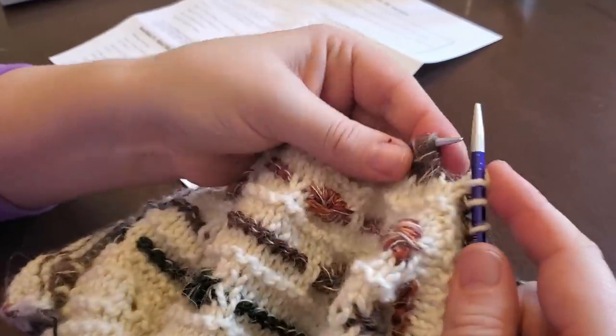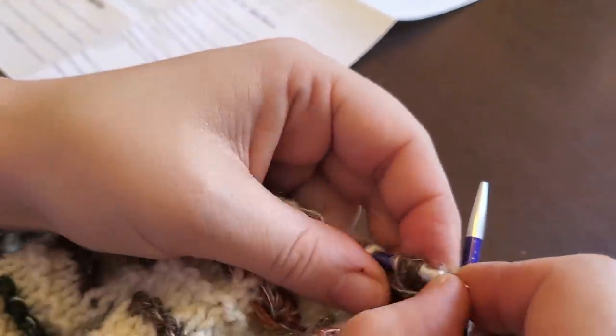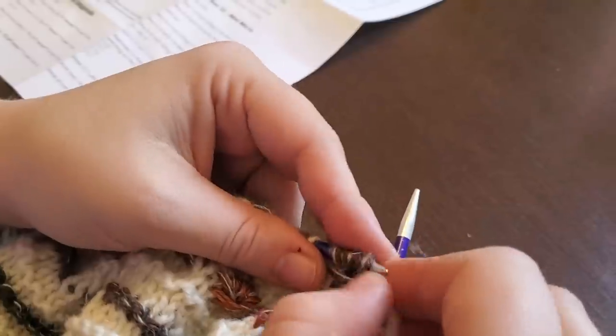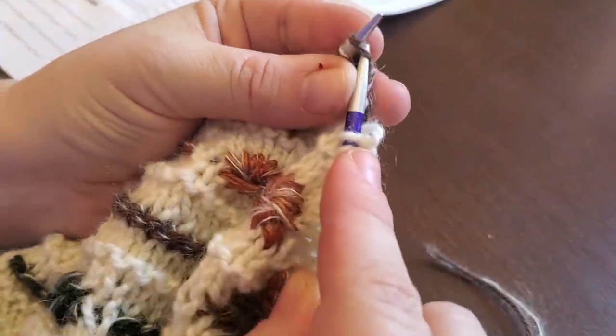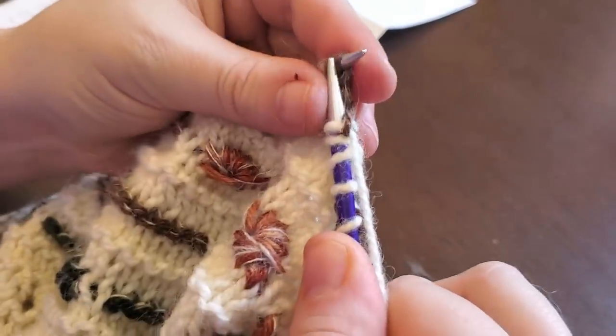All right, so we're at our first clump of five. So if you spread your stitches apart, 1, 2, 3, 4, 5. I tend to try to spread them out a little bit before I start knitting them. And then you're just knitting them. You just might get where a couple are stacked on top of each other.